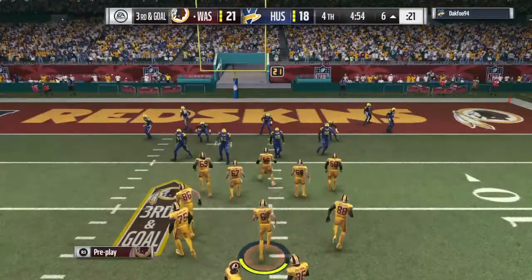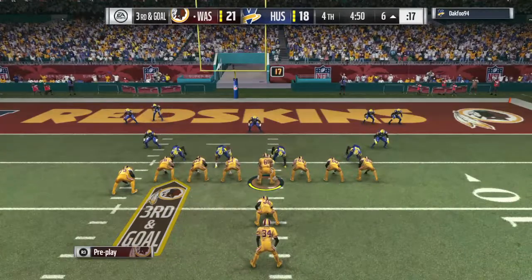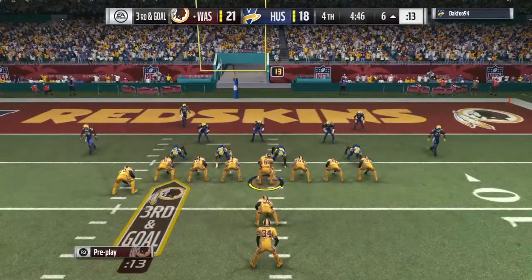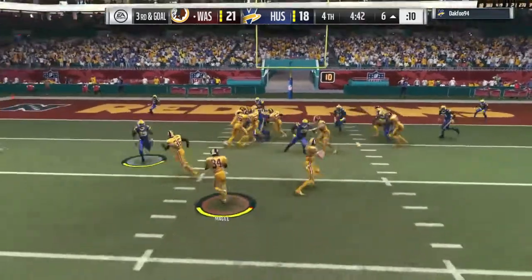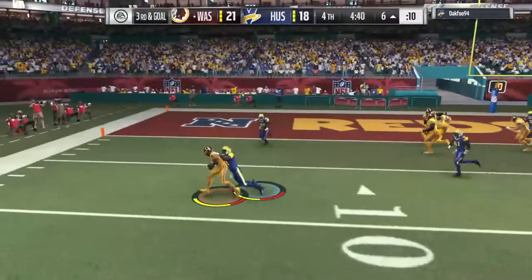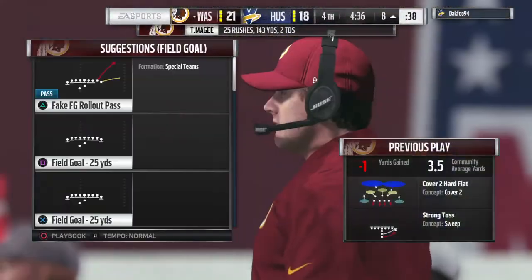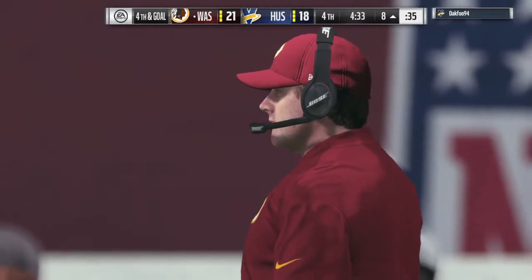This will be play number 8 on the drive. It's 3rd and goal. Now they'll run it on the toss. And this is going to result in losing yardage. They're driven back to the 8-yard line. A loss of a yard, and it brings up 4th.